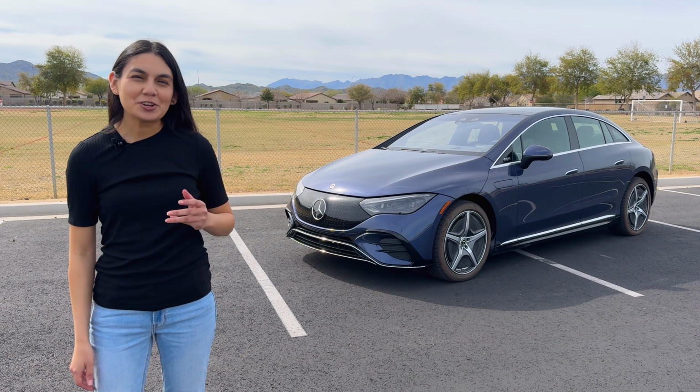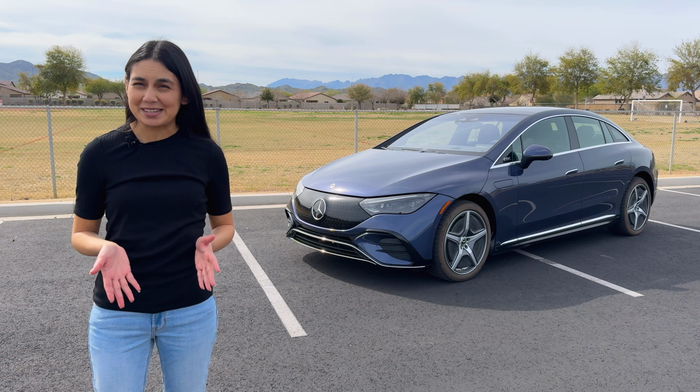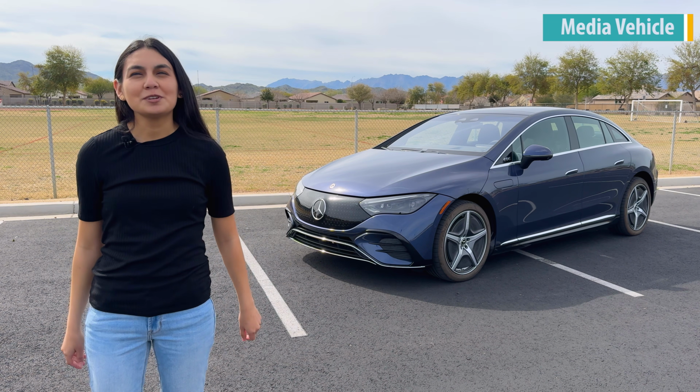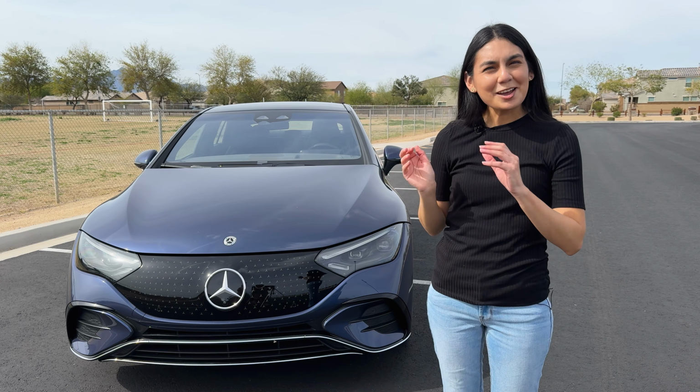A quick note of transparency. Up until now, all vehicles I reviewed have been borrowed from an owner or rented. This vehicle is lent to me by Mercedes, but they don't have any input in this review. Going forward, my review videos will be marked in the beginning to indicate where the vehicle was sourced from. Let's talk about the car.